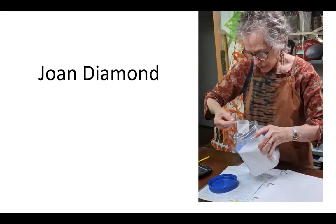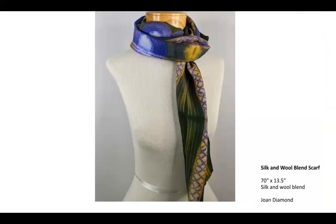Joan Diamond, Maplewood, New Jersey. Silk and wool blend scarf, 80 by 13.5 inches. Silk and wool blend.